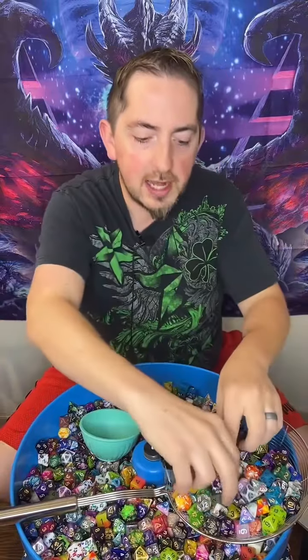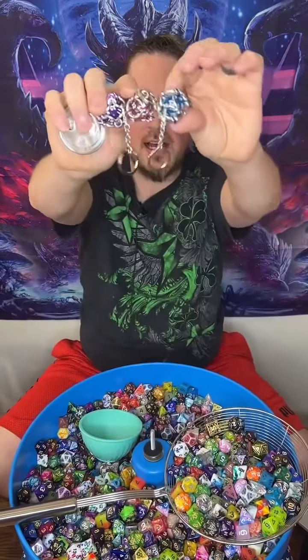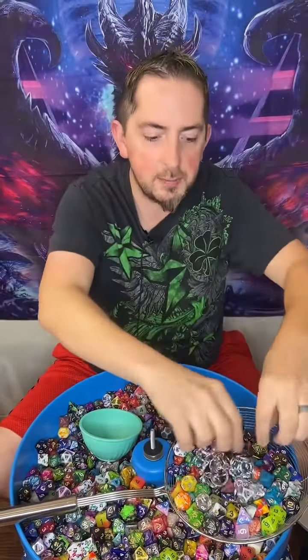Are there any D20s? Yes. There are so many D20s, it's ridiculous. Let me count. You got three keychain dice prisons with the D20s in them. You got two metal D20s right here, solid metal, as well as, no, this one's a 12. Then you got a whole bunch in here.